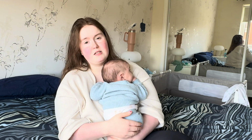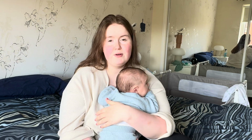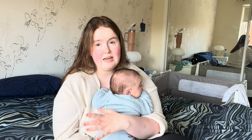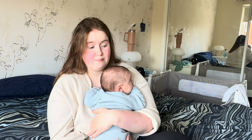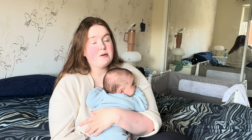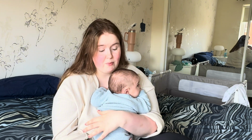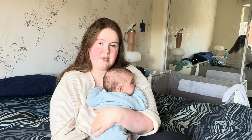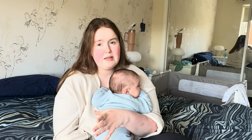We went into the hospital just to double check that my waters had broke, which they had. I was offered another sweep to try and get labour started because I hadn't had any contractions yet. So I had that sweep. I was told I was 2 centimetres dilated now, so I had dilated by 1 centimetre in that week. But because my contractions hadn't started naturally, I was offered induction. I got the choice of waiting 24 hours or waiting 12 hours.